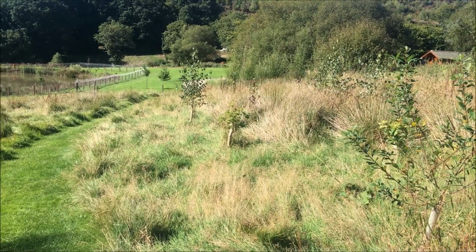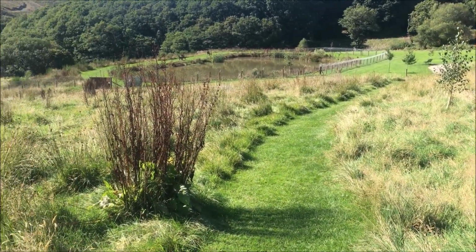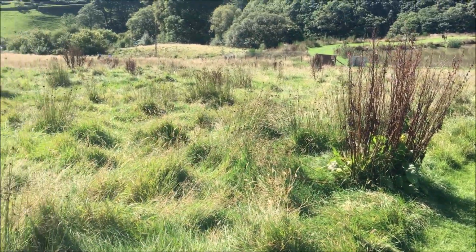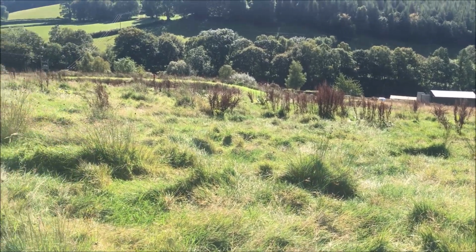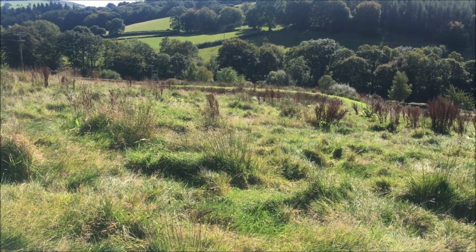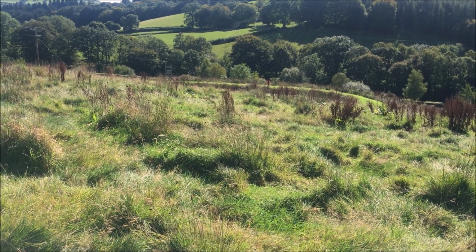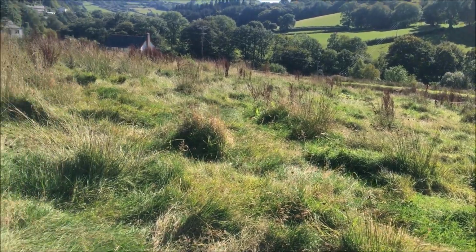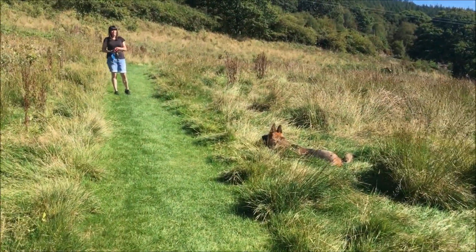Right, we've come to the other side of the bushes that we saw earlier on. There's the fishing pond, and all this area here is for your dog. There's a pond over there which is for a dog pond, has got some greenery in it, so we haven't let Hattie out in it, but basically all this area here is for your dog off lead.